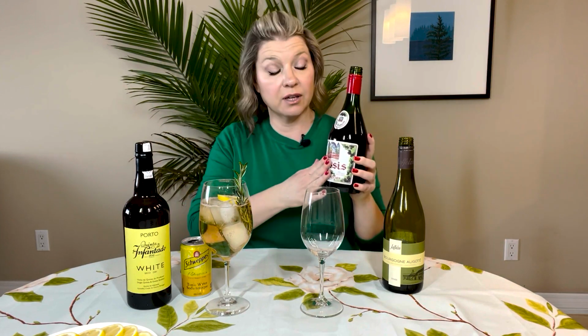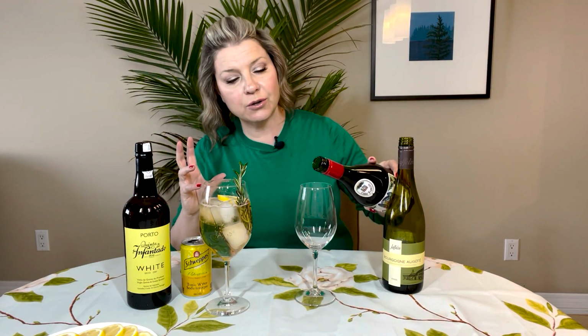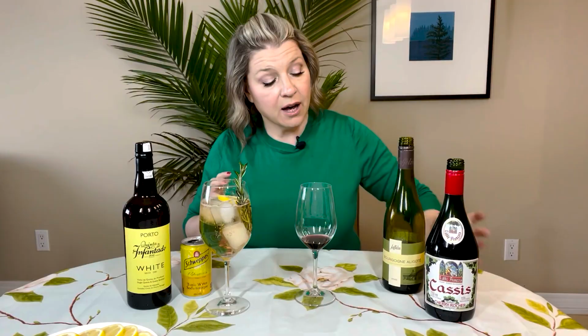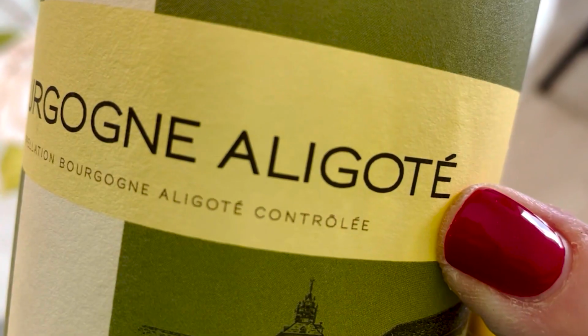A kir royale mixes cassis with sparkling wine. A kir simply is a cassis with a white Burgundy, in this case an aligoté. That's typically what they use, but ultimately you could use any dry neutral white wine. And guys, honestly, watch this. Because the cassis is quite a concentrated liqueur, I'm just gonna put in a half ounce, just about that much. And then I'm going to top it up with some chilled white wine. I'm using aligoté because that is the tradition.